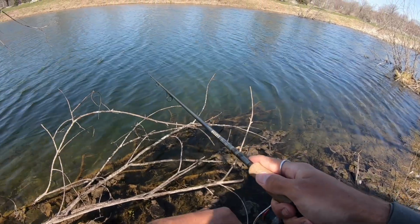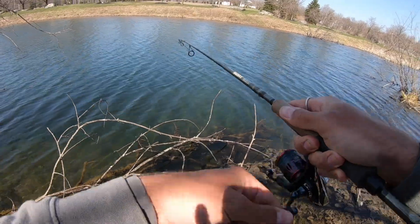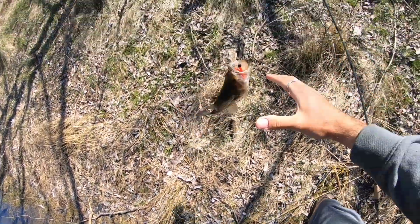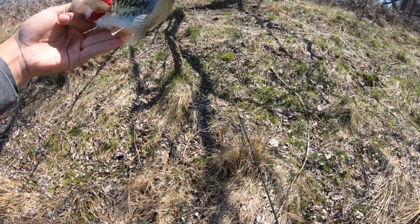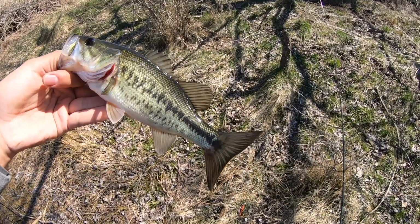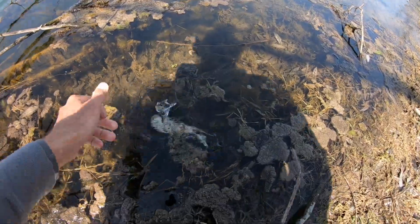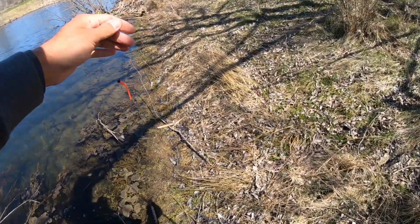I want to get a bluegill. There's some pretty big bluegill in this pond. Got something. Oh, another bass. Sweet. This one's super pretty. Got super nice colors. Look at that pattern on him. It's got like a Daiwa stripe. There he is, super pretty fish. Awesome colors. Usually bass all look about the same, but that one had some cool spots on him. A little different than the rest.